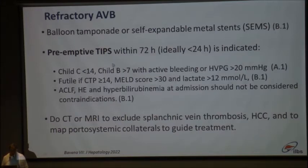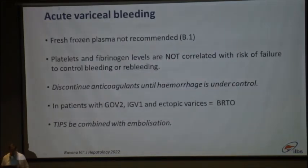Child C less than 14, B more than 7, with active bleeding and HVPG above 20. This is active bleeder. It is futile if CTP is above or equal to 14, MELD above 30, lactate above 12. This is B1. In ACLF, in HE or in hyperbilirubinemia, it is not a contraindication. Even if bilirubin is high, you can take up this patient if lactates are low, or you can have a MELD which is less. Next thing is do a CT or MRI to exclude portal vein thrombus, HCC, and map the collaterals.